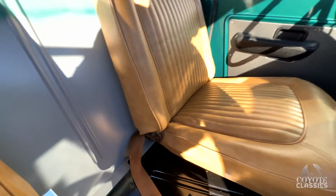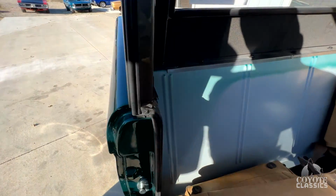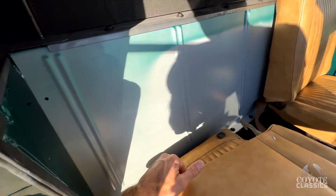Hey, I know you mentioned this half cab. That just bolts in though, bud. I know you said before, that's not all welded in. You can bolt this thing right back, take the half cab off, make it just a normal Bronco with seats in the back too. See it? Top and bottom.